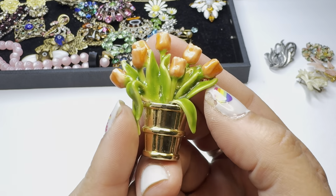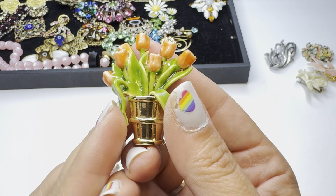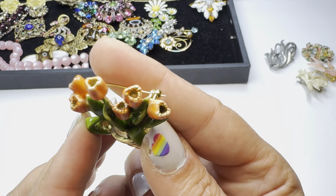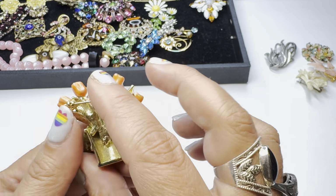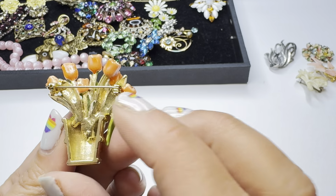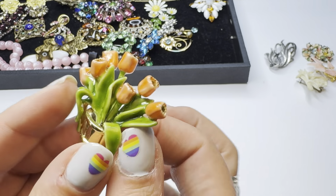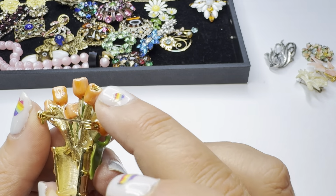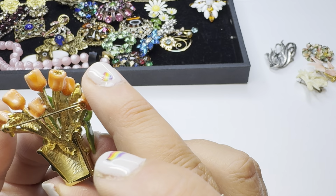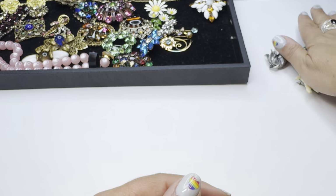Fun fact. Cute little tulip enamel brooch. I like the color of those, kind of a coral color. Little gold tone highlights on that. Fun, not overly old, but it's fun. When I was trying to research this one, there was almost this exact one. It came up as Anne Klein, but this one's not marked. So I don't know if this is the same maker as Anne Klein, but it is a pretty piece.